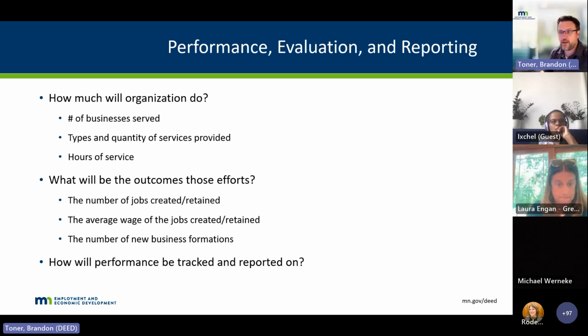How are they going to be able to report back, hey, we served this amount of clients within this time period, and here are some preliminary outcomes. Here are the final outcomes on an annual basis. We're really looking for that, and the RFP goes into greater detail there. So if there are questions, we can address those.